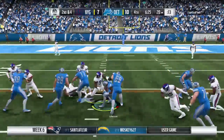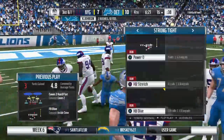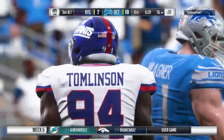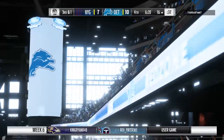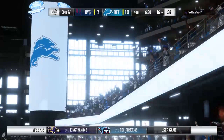On 2nd down, Johnson. He'll get forward for 3, down to the 16-yard line. That's some good tackling there to keep him short of that yellow line. Yeah, defensively, all I'm thinking is that on that play, get me to 3rd down. Get me into a position where I can make one more play and get my defense off the field.